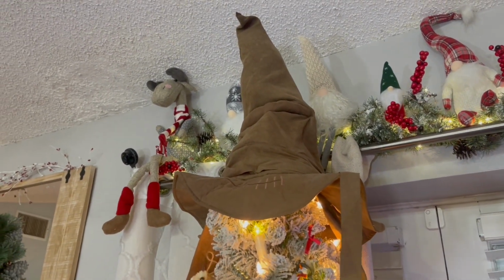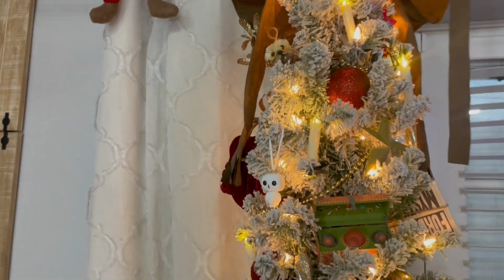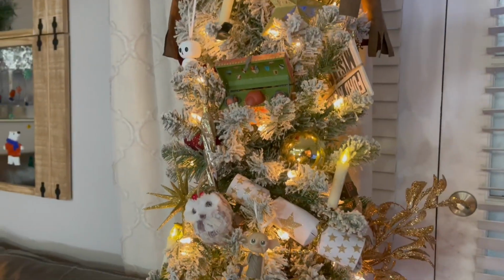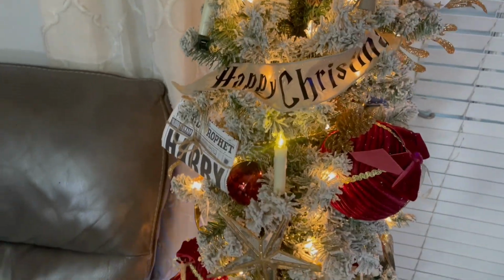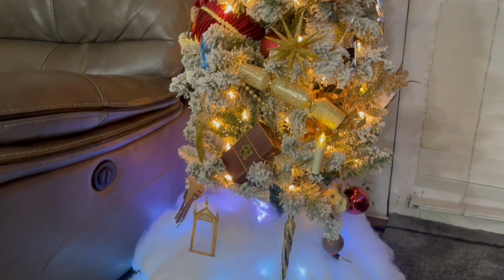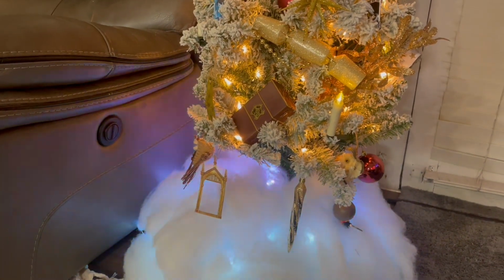At the top, you've got the sorting hat, and then just all mixed throughout are different ornaments that are Harry Potter. I've got the candles, I've got the crackers, I've got little gold sticks sticking out, I've got my Happy Christmas banner, and then as you work your way down, for some reason these lights look like they're flickering, but I promise you in life they're not, so I'm not quite sure.